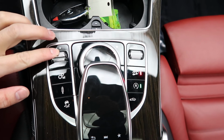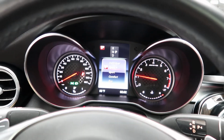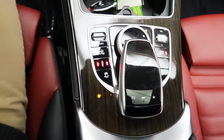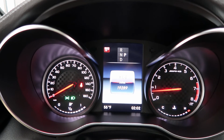Dynamic select for different driving patterns. We've got Eco, Comfort, Sport Plus, suspension settings. This GLC 43 AMG Coupe has 19,289 miles. Carfax and service records available online.